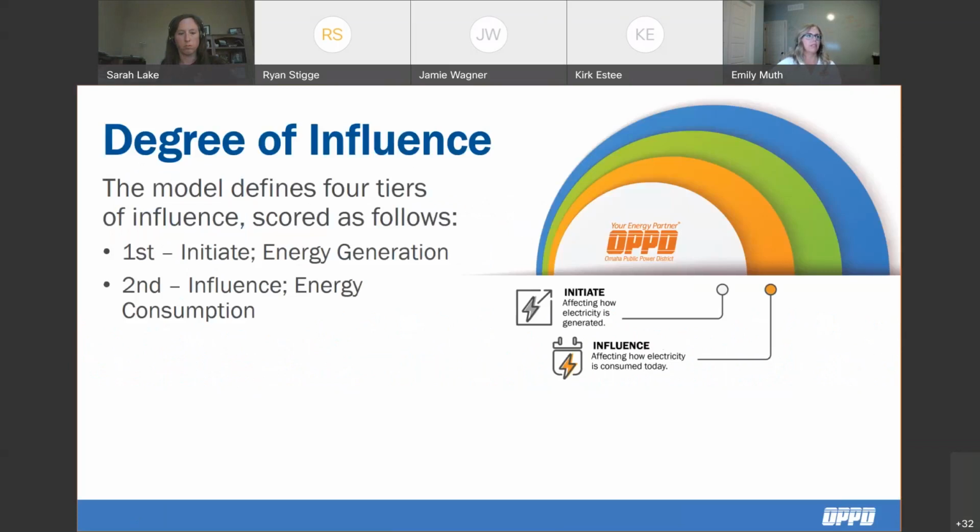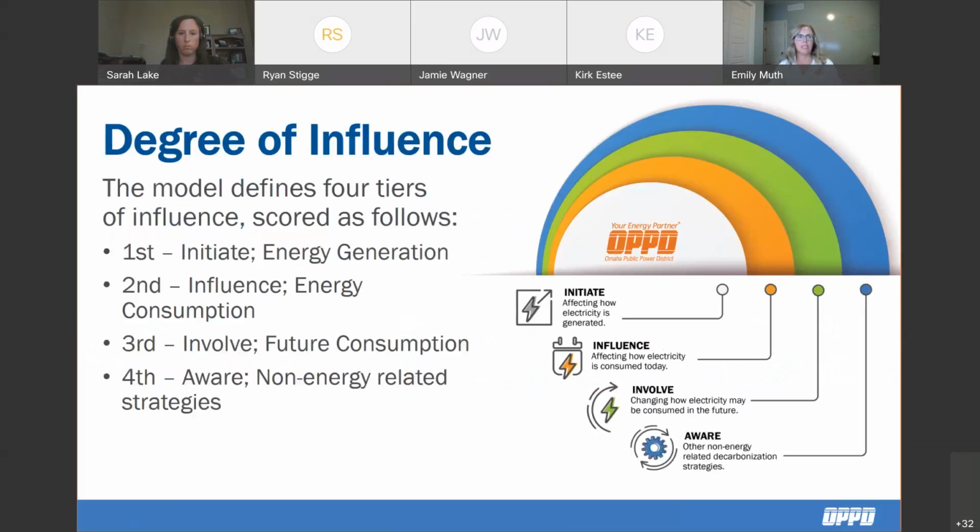So the degree of influence, this is really OPPD's ability to affect change across the service territory. It's a qualitative indicator of our level of control. So everything from the work that Colton's doing in affecting how our electricity is generated to how do we influence how electricity is consumed in our communities, and where do we need to be involved in changing how electricity may be consumed in the future, to what do we just need to be aware of. Maybe it's non-energy related decarbonization strategies that we need to make sure that we're plugged in and involved.